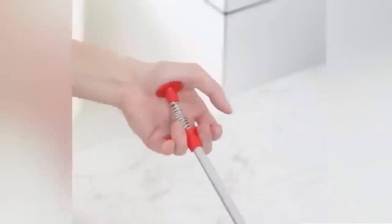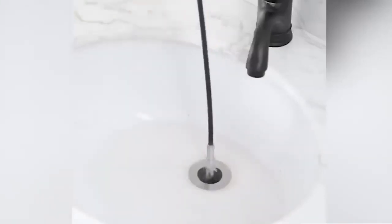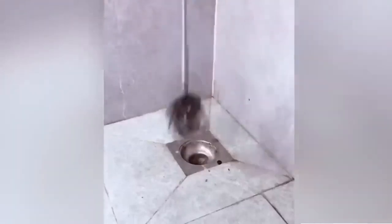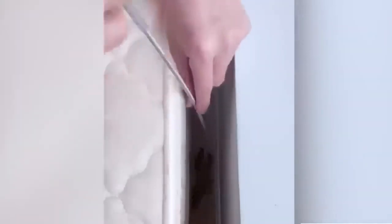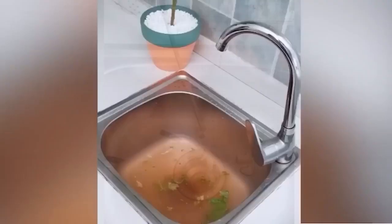Due to the flexibility and elasticity of the rope, it easily overcomes bends and connections of the sewer system, advancing to the formed clog. And with the help of the feeler at the end, you can easily grab the source and remove it from the pipe without any problems. To do this, just press the spring at the top of the cable. The feeler will extend and open at the other end.